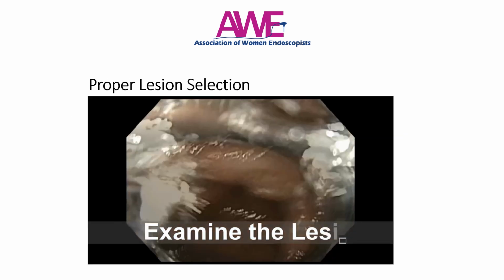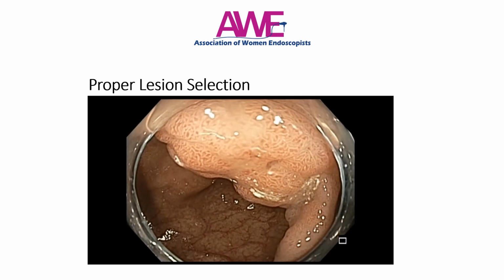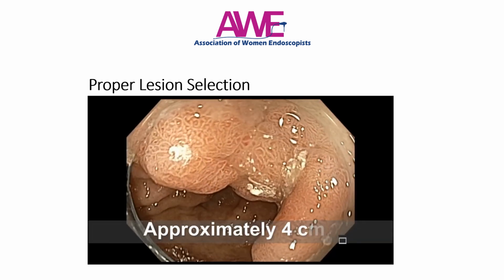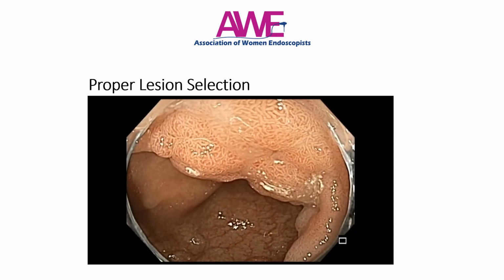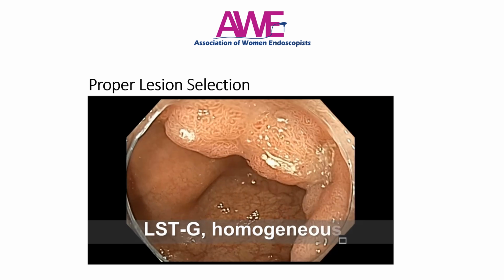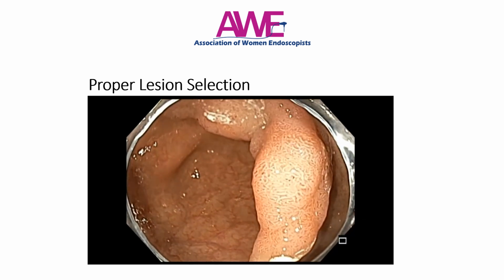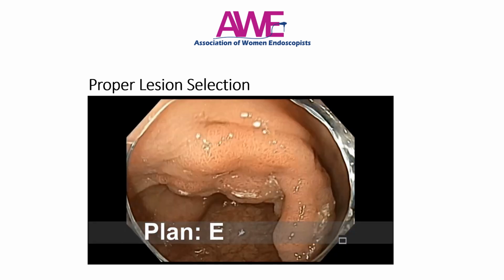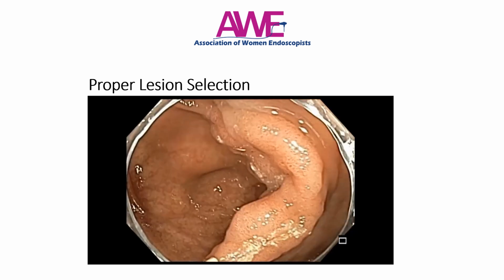So you've got to examine the lesion, right? So this is an LST. This is a homogeneous type. Everything is kind of uniformly bumpy. It's about 4 centimeters in size. I don't see any features that are concerning for malignancy here. I don't see any major dominant nodules. I don't see any areas of pseudodepression. This all looks like an EMR case. So the plan here is EMR.